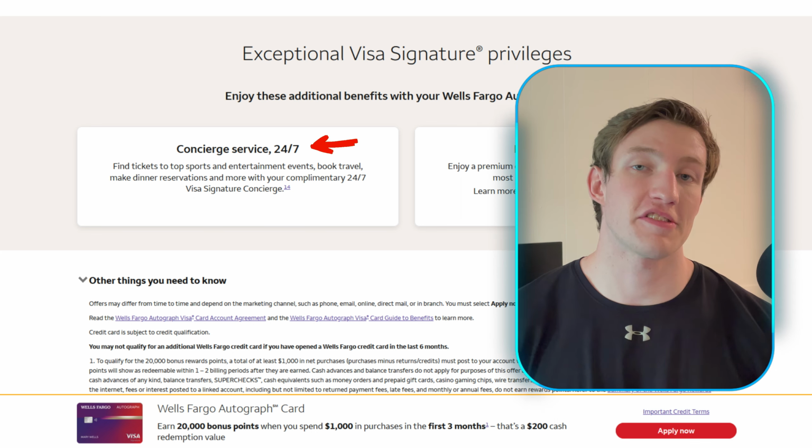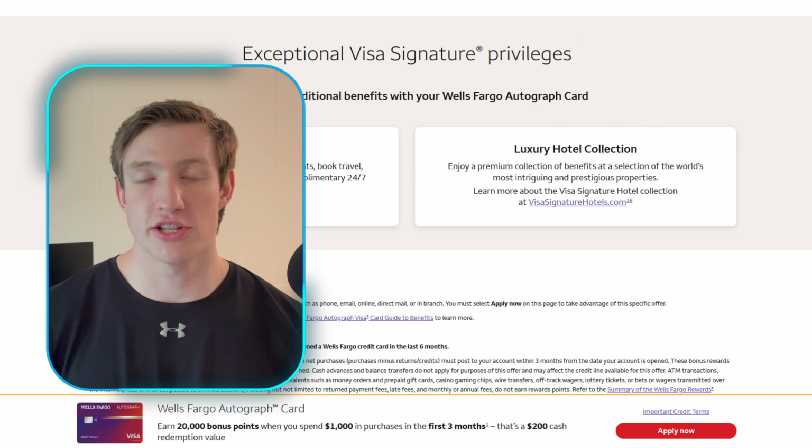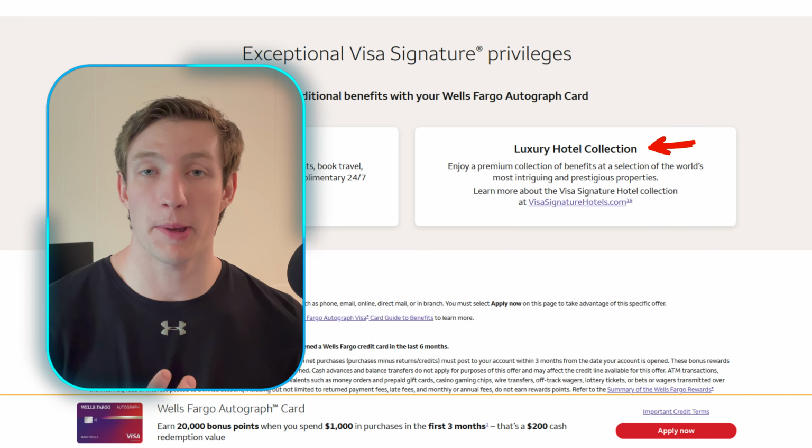You're also going to have access to the Visa Luxury Hotel Collection to potentially give you some free premium upgrades or better stays worldwide. So there's truly not a lot of big differences with the smaller perks. I think that the Autograph Journey gives you a little bit more, such as that elevated cell phone protection. But between both cards, I don't think you can go wrong. I would expect you to get a little bit more with the Journey card just because it has an annual fee, but both are very great with all those smaller perks hidden inside of them.